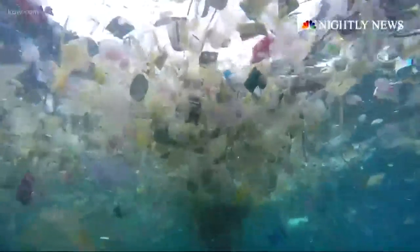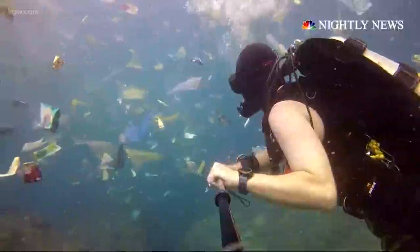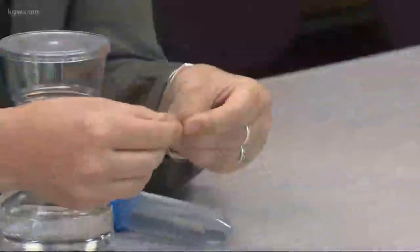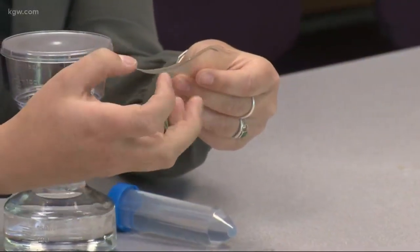landfills and our oceans. The infamous Great Pacific Garbage Patch, full of plastics floating out in the Pacific, is now estimated to be the size of Texas, if not larger. But Algitech's non-toxic plastic alternative would not end up there.